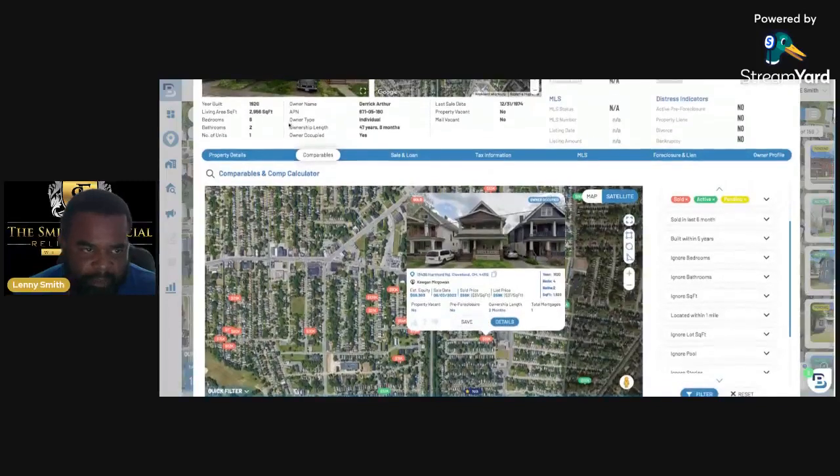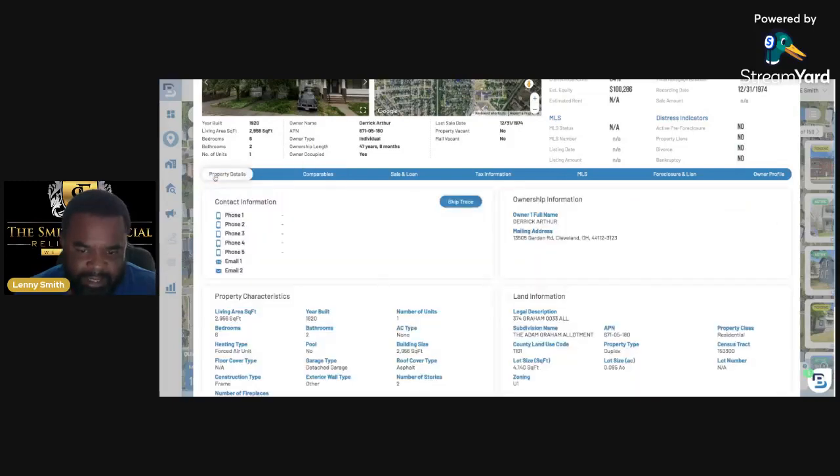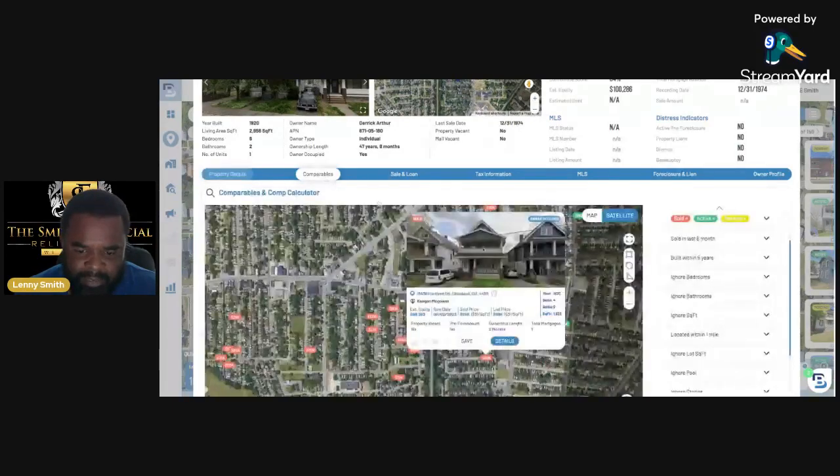Our subject is bigger square feet. Our subject is definitely bigger. This sold at 59. Let's check our lot size. 4,000 lot size for our subject. Let's check the lot size on this comp. Well, on this lead, we don't know if it's a comp yet, so let's just check that out. So 59.9. Let's see lot size.